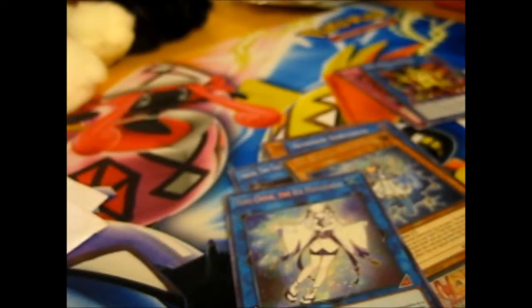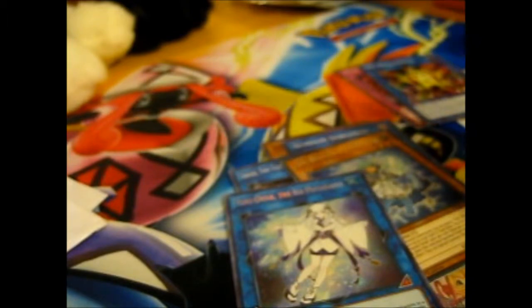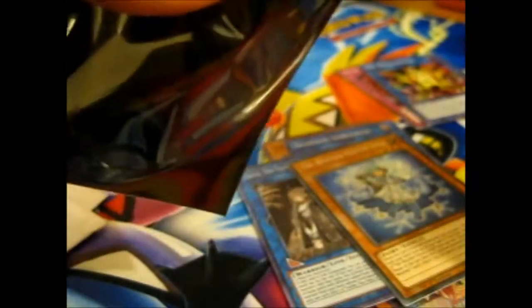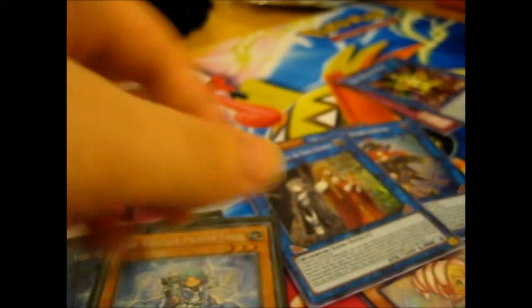Now let me just get this. For the Yu-Gi-Oh cards, I've ended up using the Yu-Gi-Oh sleeves instead of the normal sleeves I use for the Pokemon, because Pokemon cards are bigger than Yu-Gi-Oh cards, and it just gives extra leeway for the cards to move, and I don't really like that. So I'm just gonna sleeve up the really good ones that I really like.